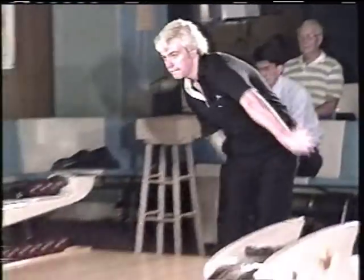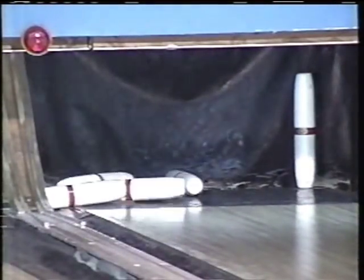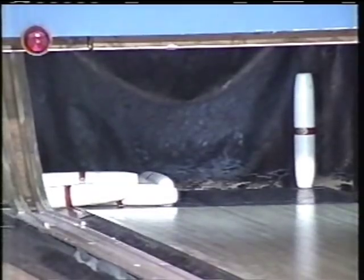John has a couple of 9s. He also has a spare in the 6, so this to fill. Nice ball. Right in there. One more. 9-pin fill, everything with the 10. All over.